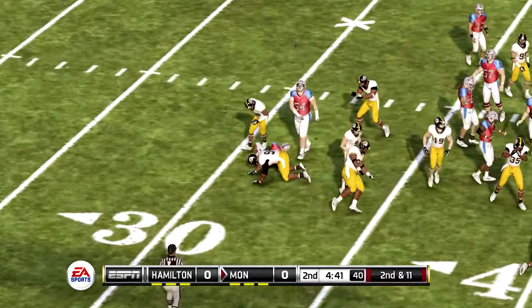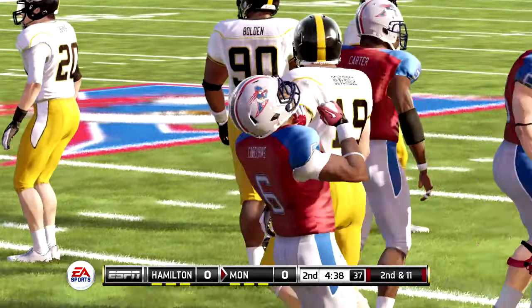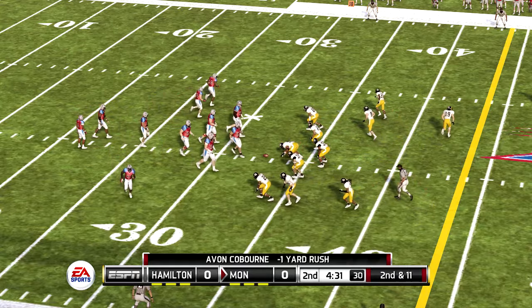They go with the run, and he's tackled in the backfield for a loss. There was just no daylight on that play, and the defensive lineman was the reason. Well, that's one way to get involved in the game. Great stop in the backfield.